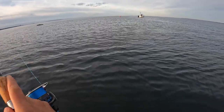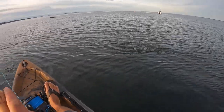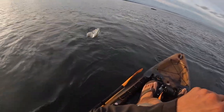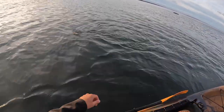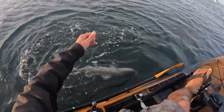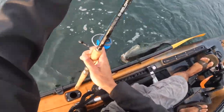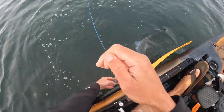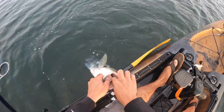Oh, I smell a rock. Oh, wow. Shoot. That's definitely a keeper. Oh, wow. I just got that out of epoxy. Look at the size of that thing. It's definitely over 28. Very scrawny, though. Wow, he choked that thing.